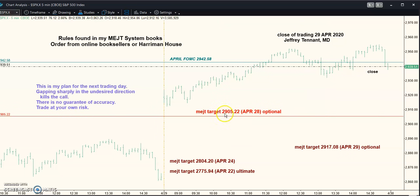The same pattern that generated this target generates this one for tomorrow. 29.1708. 95% chance we see that. Hardly seems possible after an all-day rally like that, but you never know.